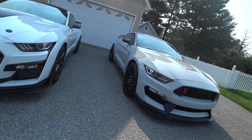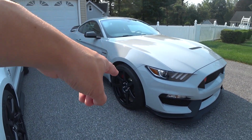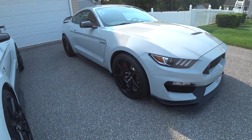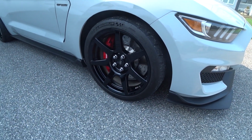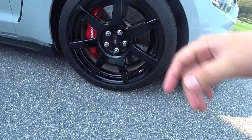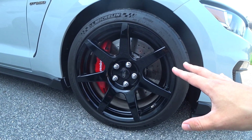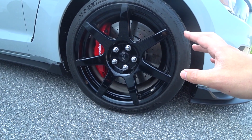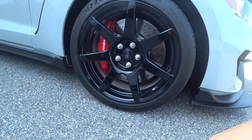Moving to the side of the car, both of these vehicles have carbon fiber wheels. The GT350R wheels are not exposed carbon, they're painted gloss black. These wheels are 19-inch wheels, I believe 19 by 11, with a 15-inch rotor and 6-piston Brembo brakes. This car does a great job at stopping. They come with 305 Pilot Sport Cup 2 racing tires.